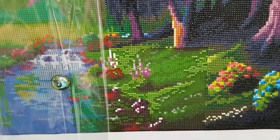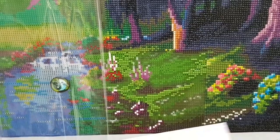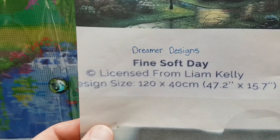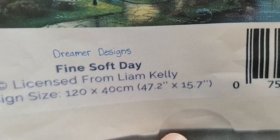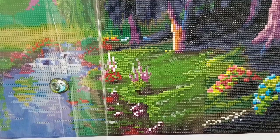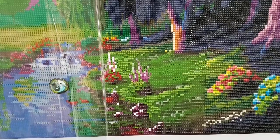Wow. White canvas timer disappeared. All right, so we're working on Dreamer Designs, Fine Soft Day from Liam Kelly. 120 centimeters by 40 centimeters, 47.2 inches by 15.7 inches, 52 colors, including two ABs, which stands for Aurora Borealis. They have an iridescent coating on them, which kind of just makes part of the canvases pop.